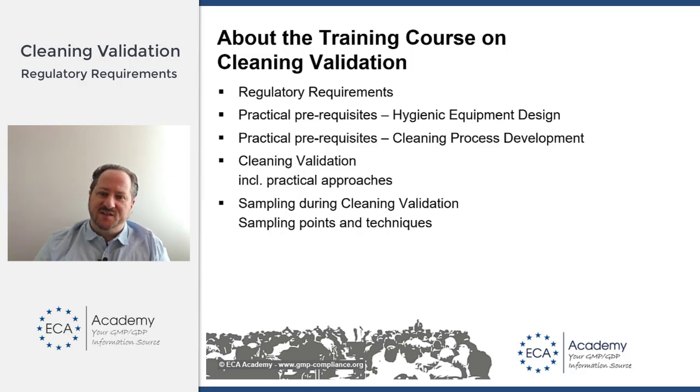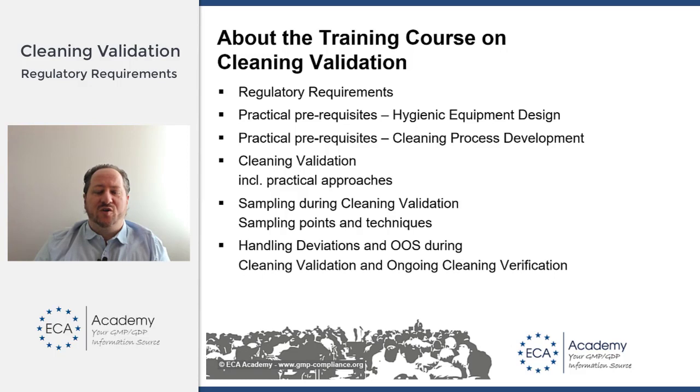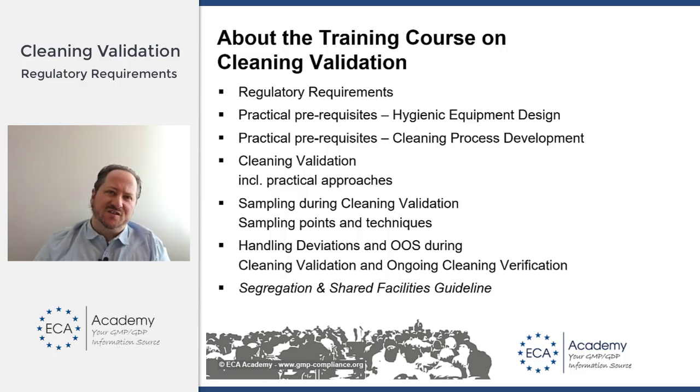of sampling points and different sampling techniques, we will also work on how to deal with deviations regarding cleaning validation, but also regarding ongoing cleaning verification. The topics segregation and shared facility are crucially linked to cleaning processes and cleaning validation, and they are discussed intensively in a lot of companies, and we will also take a closer look at those topics.